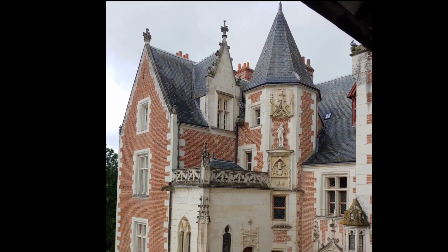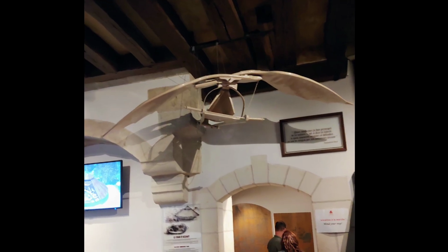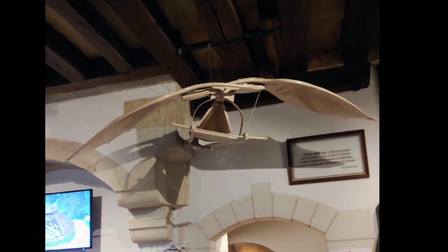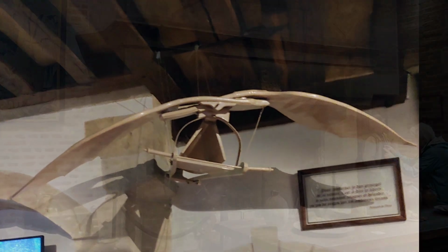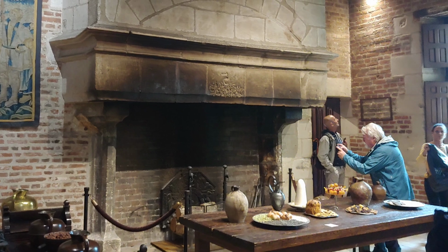Clos Lucé itself is amazing to walk through. It's his home. It's a beautiful mansion, but it still feels like a home and is full of his tools and some of his works. You can see some of his inventions and walk through the living spaces, and it feels very much like it might remain the way it was in his time. I actually learned a lot about this fascinating man.